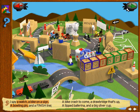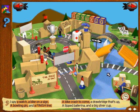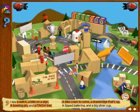And there's a finish line, though the word finish can't be seen at this angle. And there's a bike crash to come, so watch and listen to this. A bike crash to come. Yeah, there's a drawbridge that's up. A tipped ballerina. And a big silver cup.